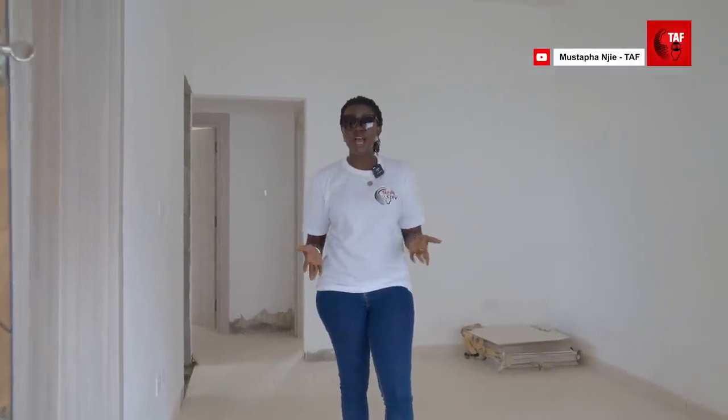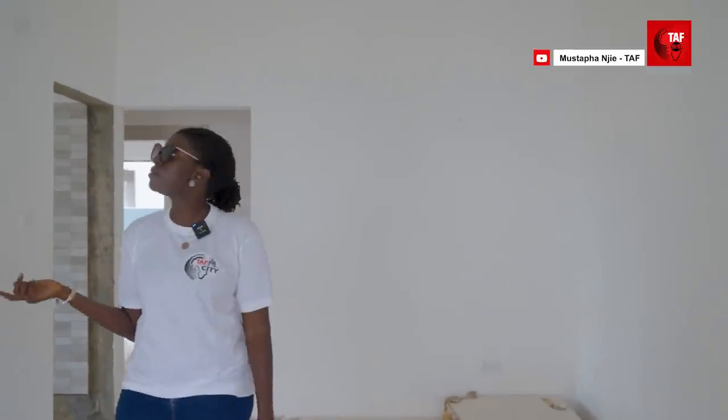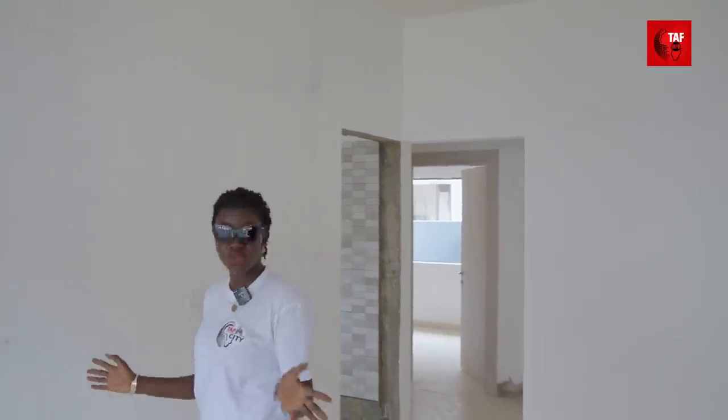You can actually buy your house for rental or you want to move in, and we can offer the furnishing packages. We have the white goods only, ACs only, partly finished or fully furnished. We can do all of these.